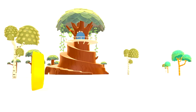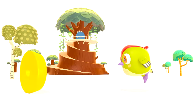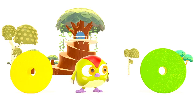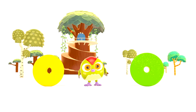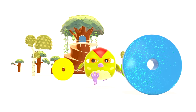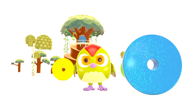A yellow ring is spinning in front of Peck Peck the Woodpecker's house. Stop, ring! A green ring has rolled. Peck Peck, do you have other rings? Blue! Blue is beautiful.